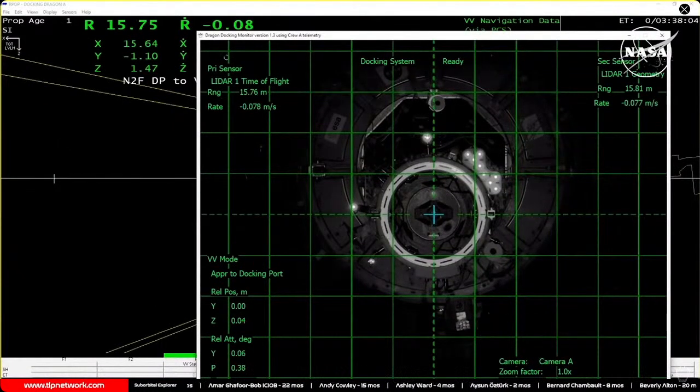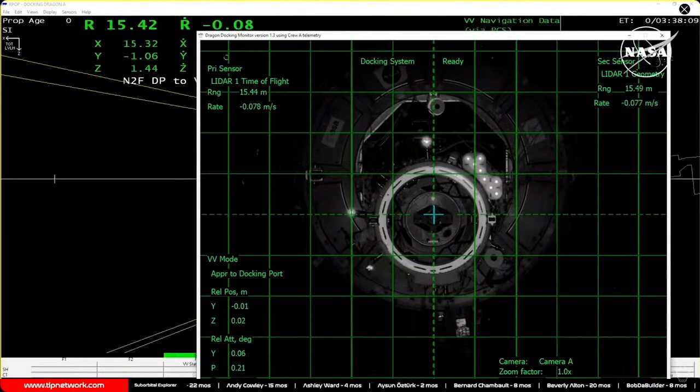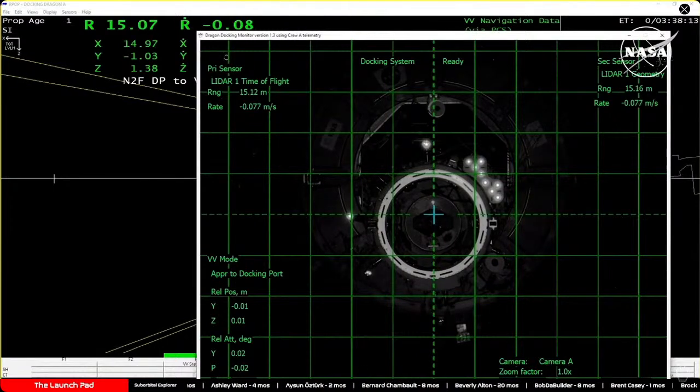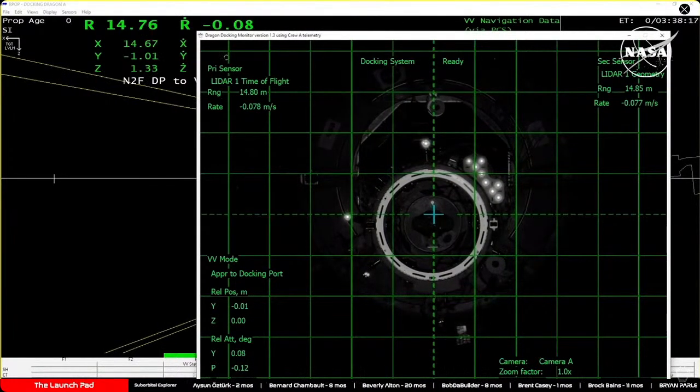Ahí está, tenemos las cámaras de la Dragon. And focusing on the docking port itself. So it looks like we are properly aligned with that node 2 forward port as we continue to approach, now just 15 meters away. Sistema de acoplamiento.